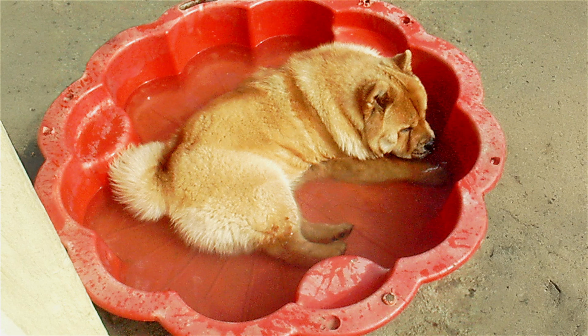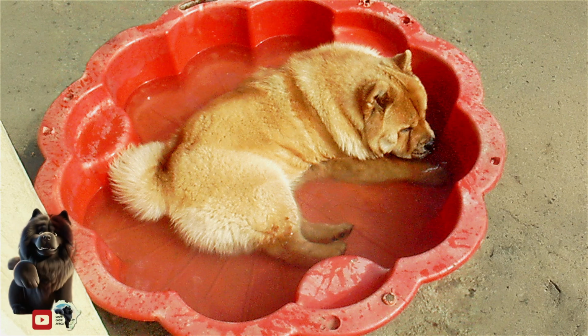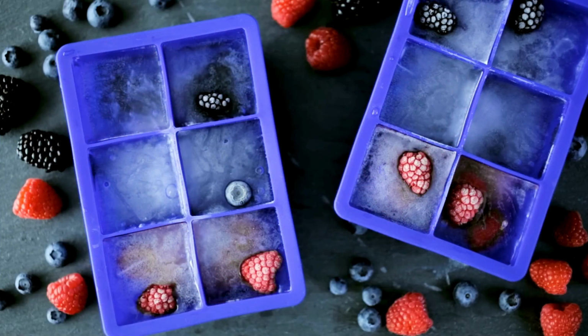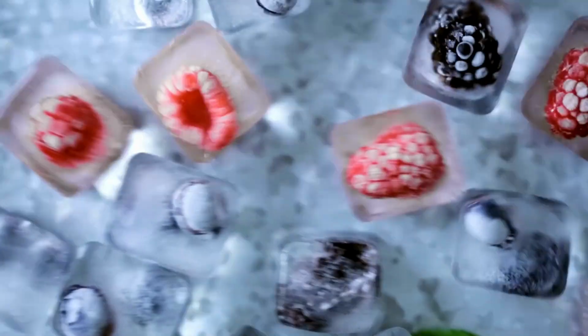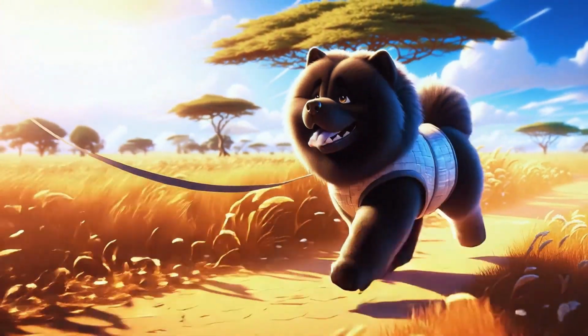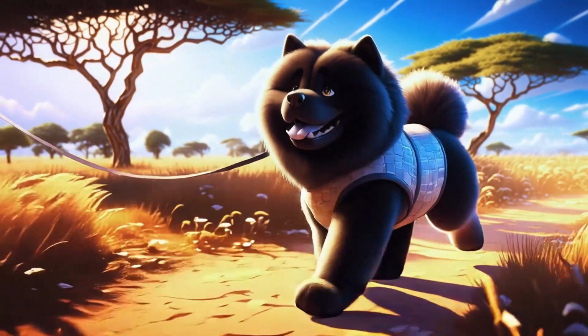Kiddie pool. A shallow paddling pool in the garden is a simple, cheap win for supervised cooling. Frozen treats. Blend plain, low salt stock or mashed fruit, the safe types. Pour into ice cube trays for a doggy popsicle. Great positive reinforcement for being calm around water. Cooling vests. Try a short trial indoors so your chow accepts it calmly before using it outdoors.